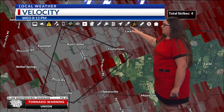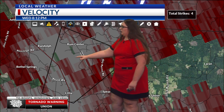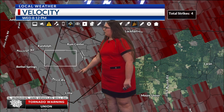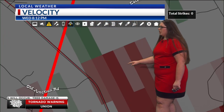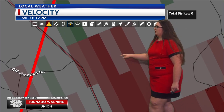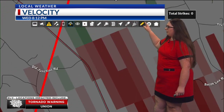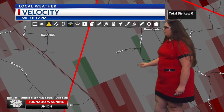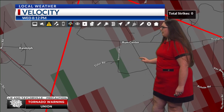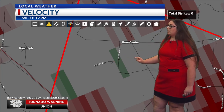But again, let's look at this a little bit closer. Let's look at some street names. And just north of Price Road right now, just south of Rum Center. So Old Junction Road right here, it's crossing Old Junction Road is the potential tornado or area of rotation rather. And if we move back, we could see a few more roads just north of it. So Rum Center right here, that's Crater Road, and just east of Randolph.